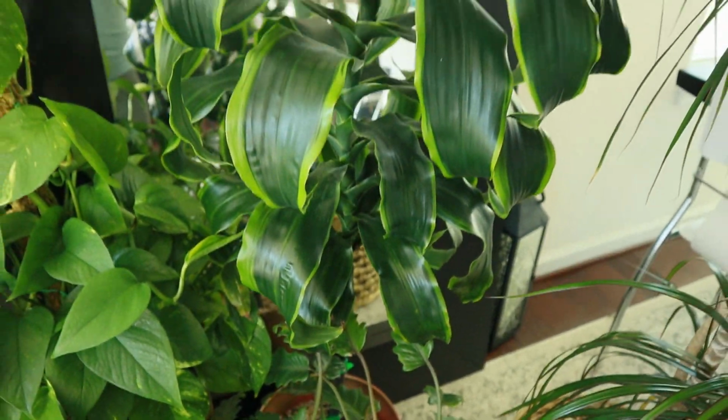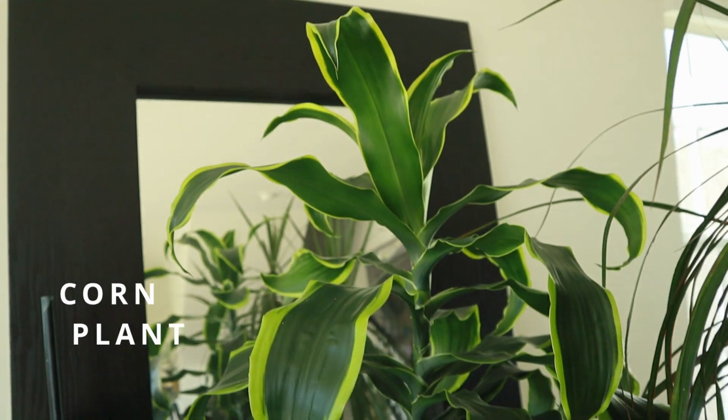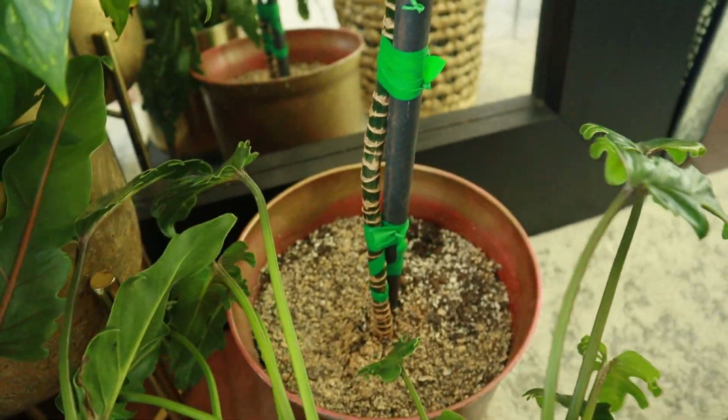And we have another one here, which is a corn plant. This one has also grown so fast that I have to support this stem over here so that it would stand up, because it has become very top heavy.